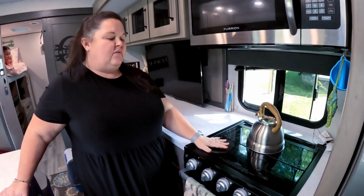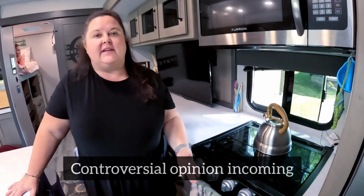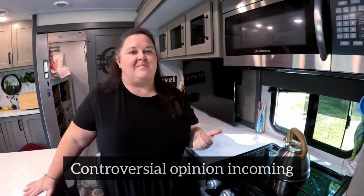3-burner gas stove, which works great, and oven. Guess what? We use the oven all the time. I know a lot of people, a lot of full-timers, a lot of weekend people, they just don't use it, and we found that like with any of these kind of gas ovens, there is a little bit of a trick, a learning curve to it. You got to figure out your oven just like you would an electric one.